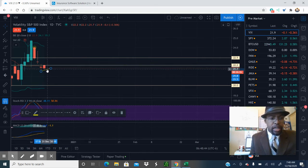So as of today, you look at this red dotted line. That's today's market. There's no candlestick yet formed because we're pre-market. But it looks like we're starting off at the bottom of the last candlestick. So I do believe the VIX will be up. Hopefully this line will hold and we don't break it. But it looks like the VIX is going to be up.